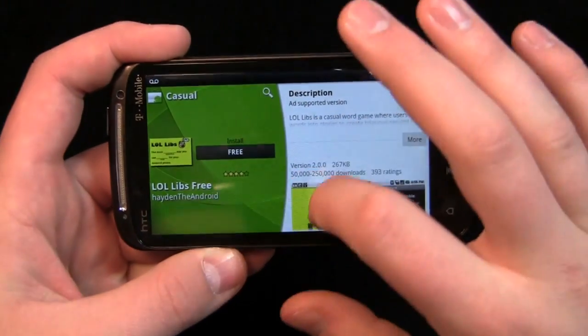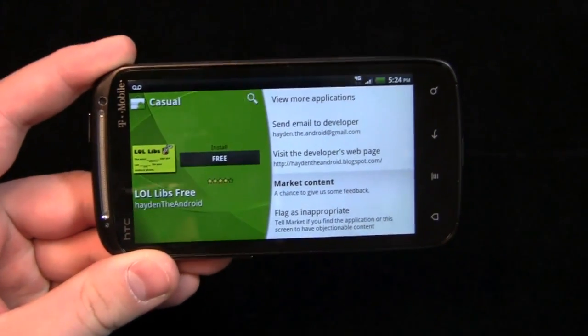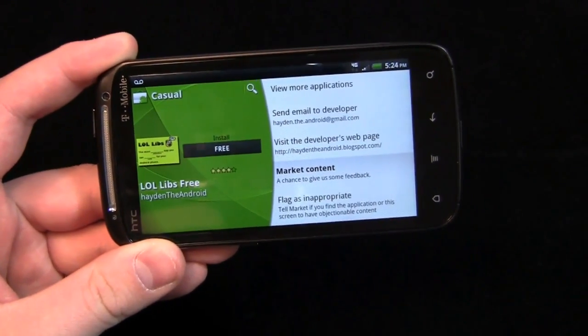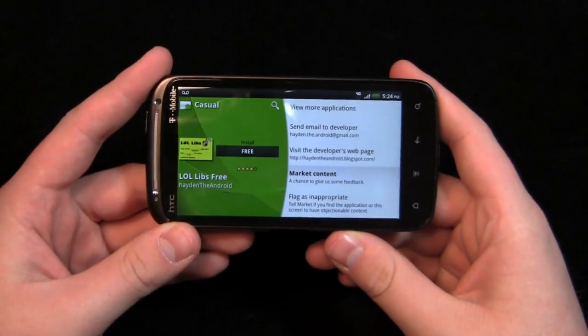You can use this in portrait and in landscape, and they've really done a good job of improving this, making it a little bit more user-friendly. And as you know, one of my favorite things about Android, the ability to do automatic app updating.